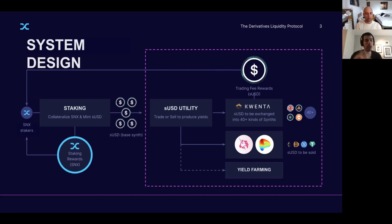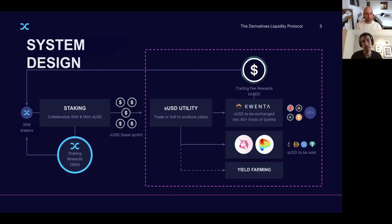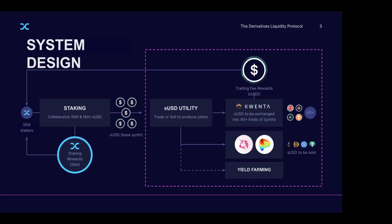So again, just to go over the flow here. A staker comes in, they say, I want to provide liquidity to the Synthetix system by staking. So they stake and then they mint SUSD. Minting is just another word for issuing. And so now they have created liquidity, and every week we have rewards that are paid out to stakers. On average, it varies, but I think the current rewards are around 25%, which is pretty typical. So for creating that liquidity, you earn 25% SNX rewards.